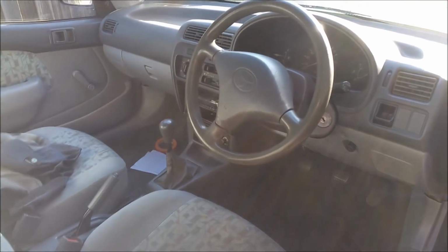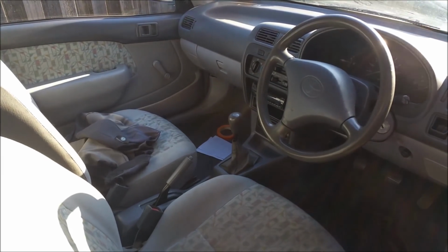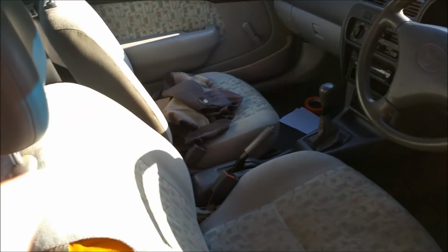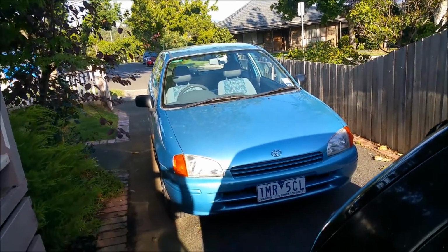And being pre-airbag, it's got the different trim and the rips in the seat and all that sort of stuff. So, what do you prefer? Do you prefer this fixed up or the fabric in that one? The fabric in that one. I agree. Do you like the colour, the dark blue?